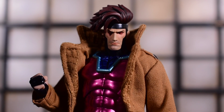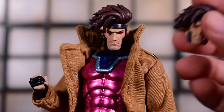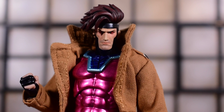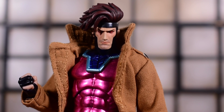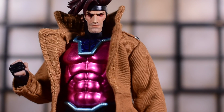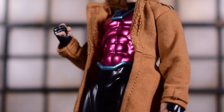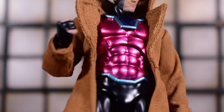So if we compare it again with the alternate head sculpt, you can see the differences there. So I like the 2 likenesses. I like the 2 expressions, I should say. That looks dope. And then of course you can see him, he is wearing his trench coat, which is how I'm going to display him. But if you do want, you can remove it.